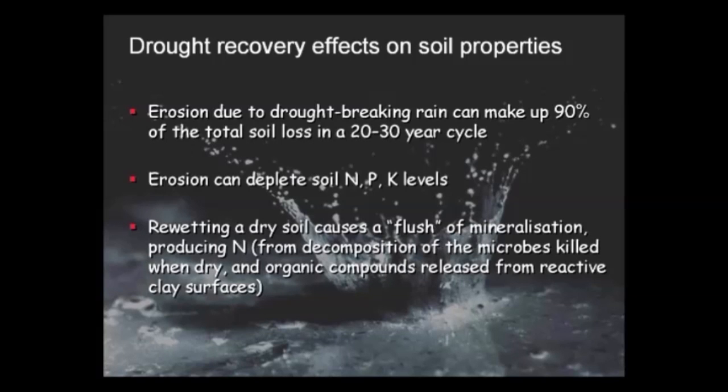What happens when a soil's re-wetted is that you often get a flush of mineralisation. The bacteria that have been dormant in the soil suddenly come to life with a bit of water, and they go crazy feeding on a lot of the decomposing other microbes that have been killed by the drought, and this flush effect can last from a few days up to about a week. So that tends to release more nitrogen particularly.